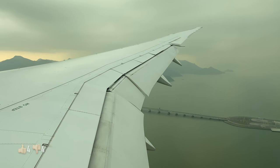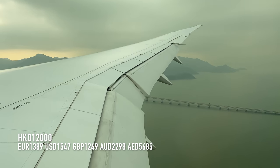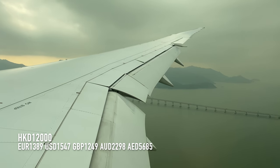For your information, I paid 12,000 Hong Kong dollars for this return flight from Hong Kong to Europe. On the way to Europe, I was in business class. On the way back, I was in economy.